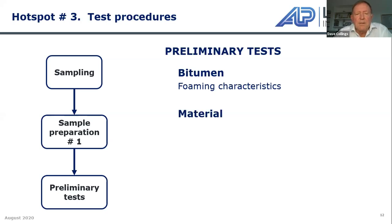The material you're dealing with, well, now, first thing is you need to know what the hygroscopic moisture content is, in other words, your air dry moisture content.